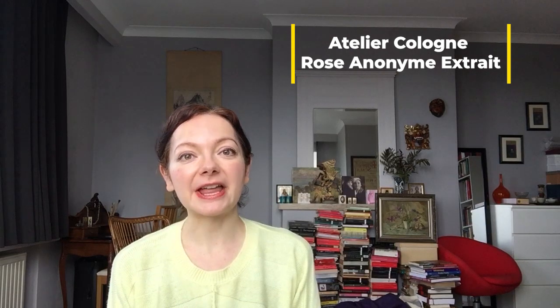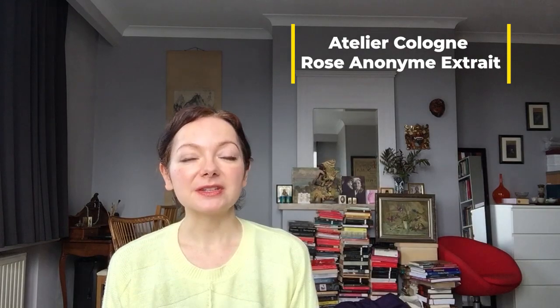Atelier Cologne Rose Anonyme Extrait uses benzoin in conjunction with rose for a rich twist, to really play up the honeyed facets of rose and to create more of the ambery feel to the composition. It's a very interesting composition. It's not really a cologne like some of Atelier Cologne's offerings. It's much more of an ambery floral, and the beautiful pairing of rose and benzoin really works well.